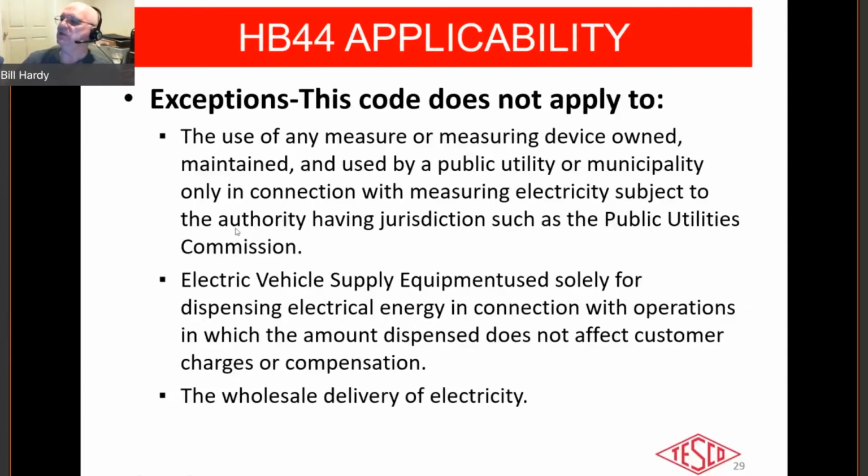Electric EVSEs used solely for the dispensing in conjunction with operations in which the amount dispensed does not affect the customer charges. So if you give energy away, it doesn't come under the jurisdiction of the Division of Weights and Measures. And finally, for the wholesale delivery of electricity. So charging of buses based on a contract would not be covered by the regulation.